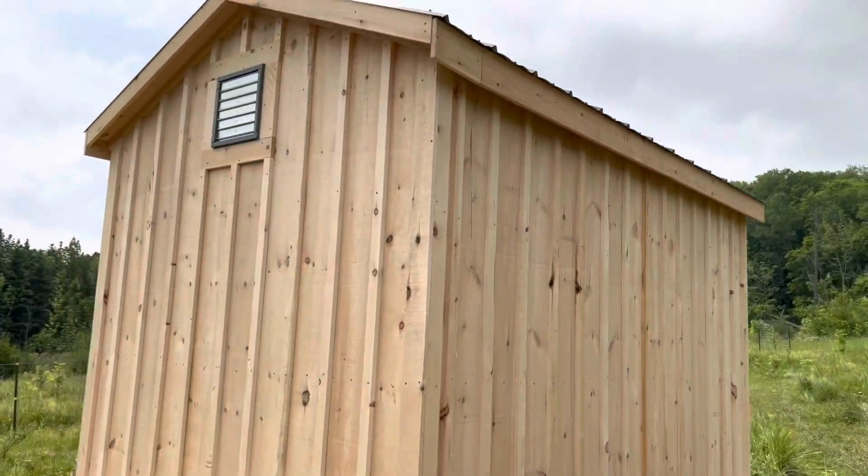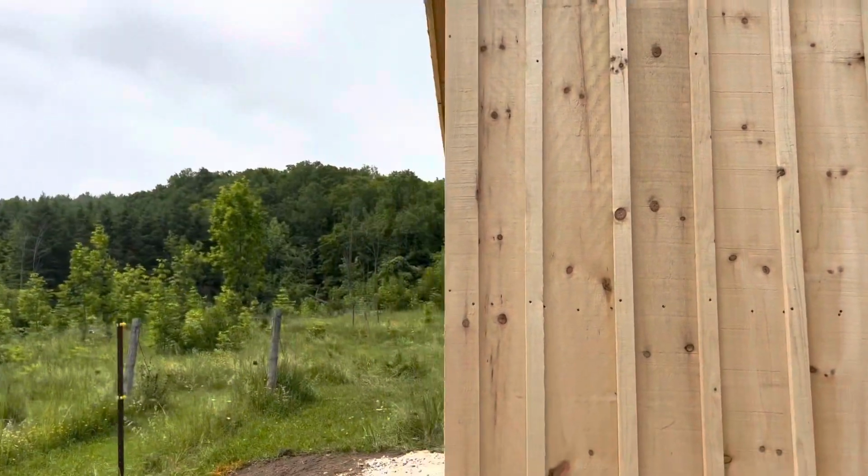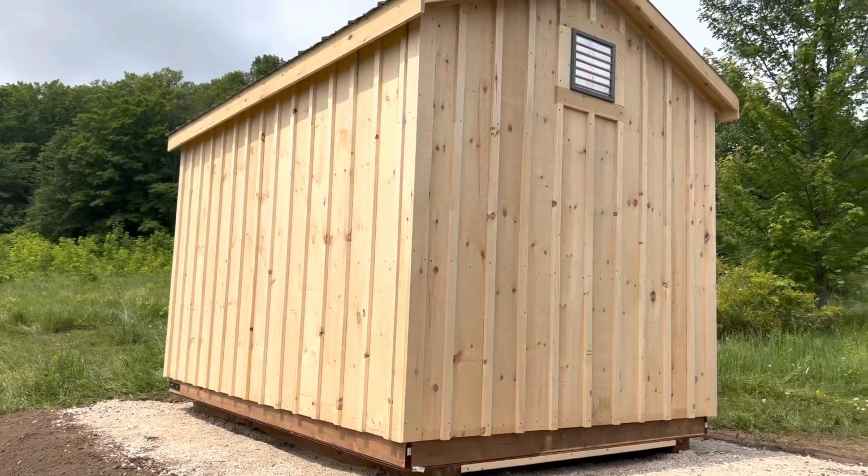But otherwise a standard Algonquin. So there's the outside of the vent. And here we have an 8x12 Algonquin solar shed.